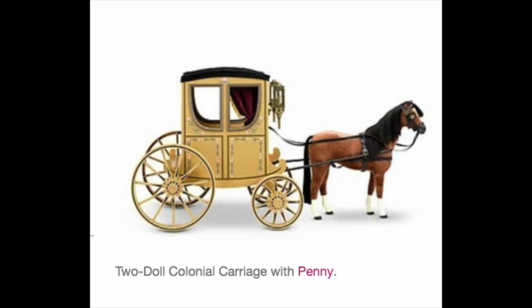Next is a very large piece, the $2 Colonial Carriage for $175. Oh my word. And this could actually fit 2 dolls on the inside. Wait, and well, that is pricey, but oh my god. That's pretty amazing, and this is definitely like a collector's item, and like this is pretty incredible. It's absolutely gorgeous. I would definitely seek this out if I had money.